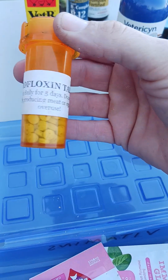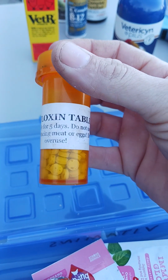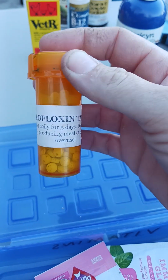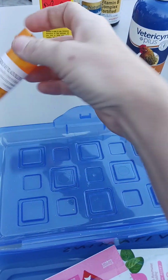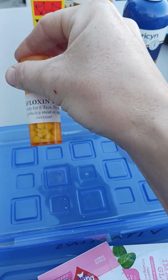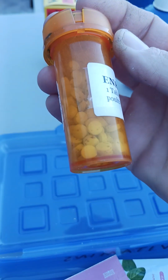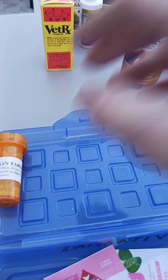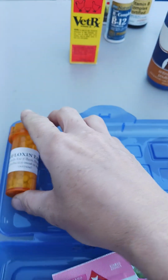This is Enrofloxacin. It's an antibiotic too. I bought it a long time ago. They may not even be good anymore. I wasn't really sure about it. Where I got it from, it doesn't even say. It says one tablet daily for 5 days, but it doesn't say how many milligrams they are. So it's supposed to be Baytril. Who knows if it's real? It even says you're not supposed to be using it for a hen that lays eggs, so I'm not sure.